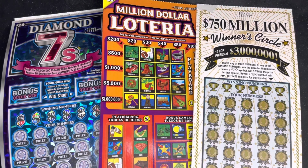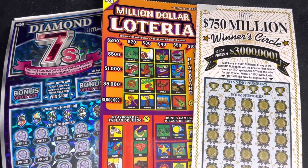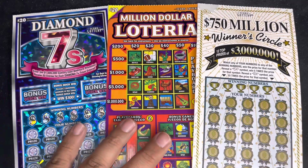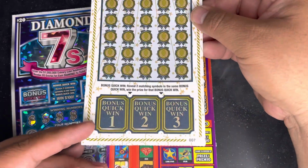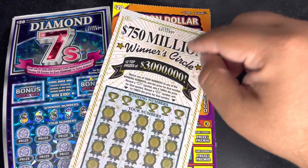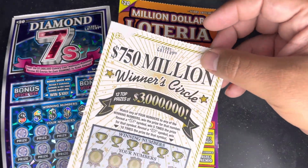Let's jump into it. Today we don't have a lot of tickets, but we do have some big tickets. So for today's video, I picked up a $30 Winner's Circle. We've got one of these guys, ticket number 7. Ticket number 7 has been good to me in the past. I hope that's the case today.